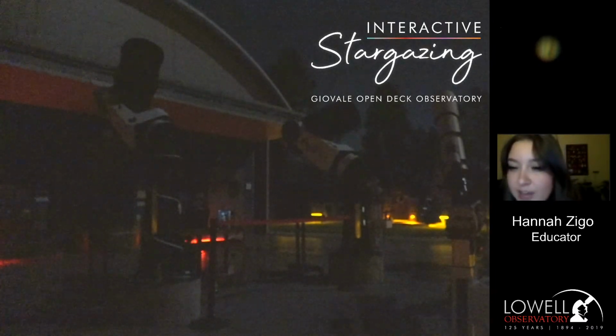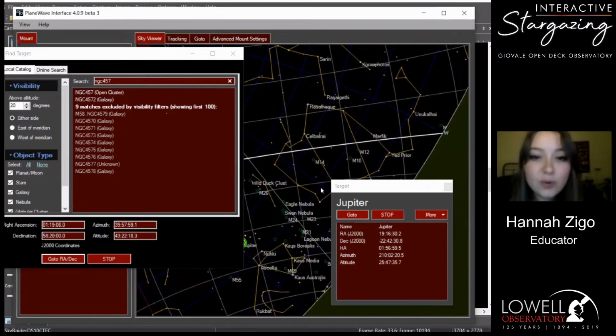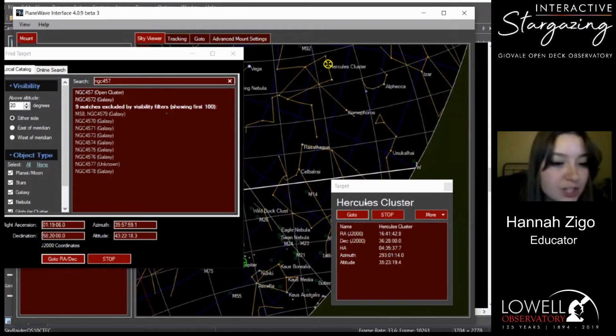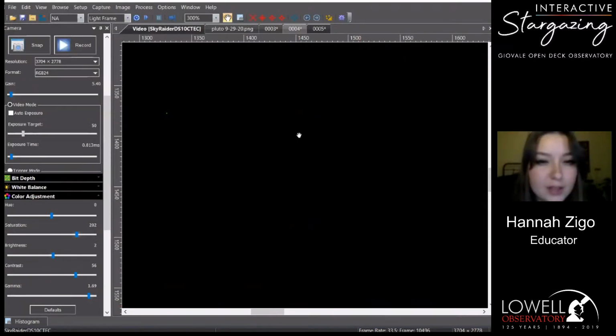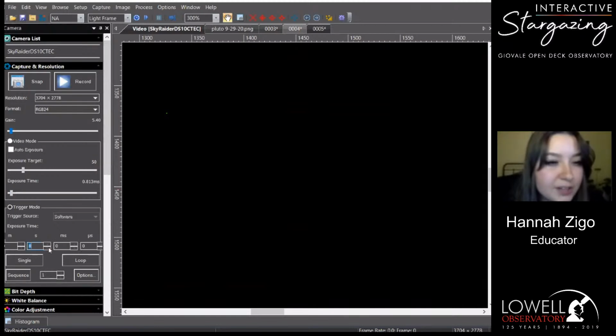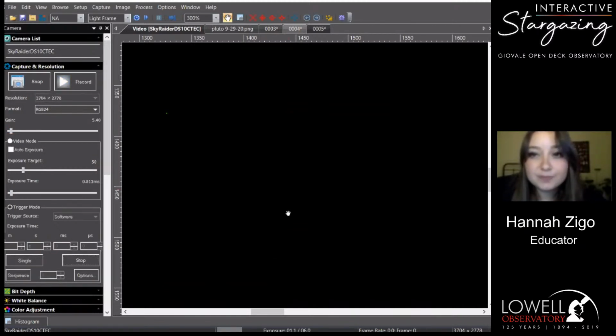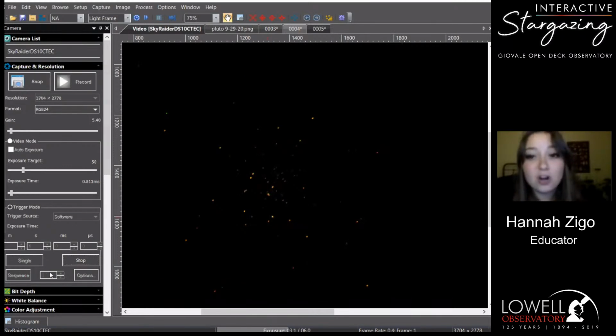Another question we have, what is the difference between open clusters and globular clusters? Well, that's a great question. So let's go to a globular cluster. Let's go to M13, I believe. Let's see real quick here. Yeah, M13 is the Hercules cluster. And so we have M13 here. Its distance is around 22,000 light years away. So it's a far object.